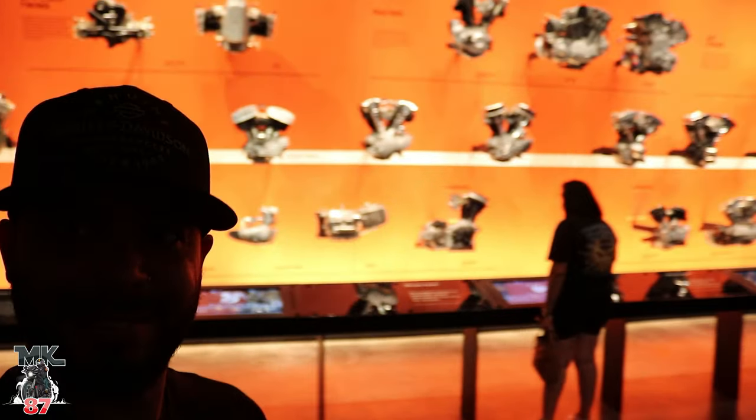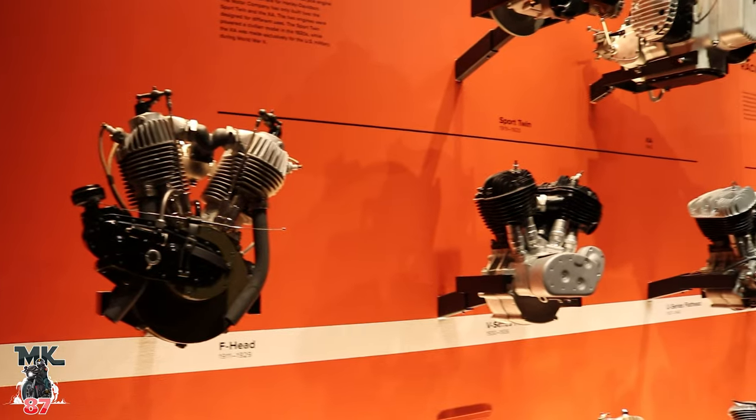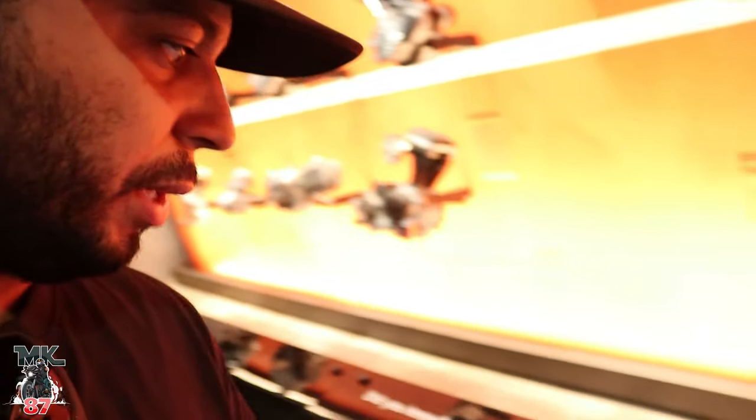So this is the engine room. They literally have every engine on the backboard right here. Look at that. You could come here and just read information on each one. You got these screens right here, which you change around and read about every engine that you can. You can come over here by the wall, look down at this screen right here. It shows you the engine wall.